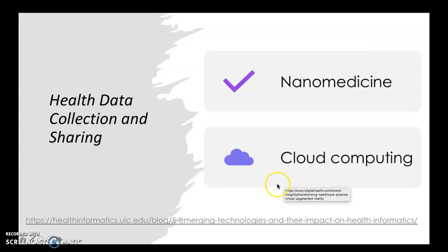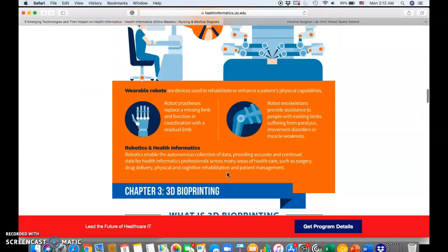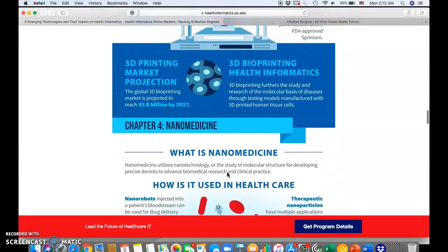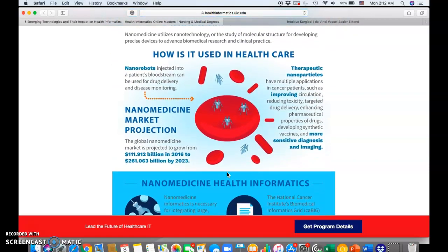Another thing I want to mention is nanomedicines and cloud computing. So what is nanotechnology? Nanomedicine is really just nanotechnology being used because of its very, very small size, and robotics can actually be injected into a patient's bloodstream and used for drug delivery or disease monitoring. So it's a great way to collect data from the patient and monitor the differences.